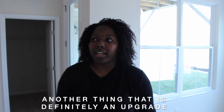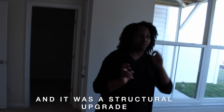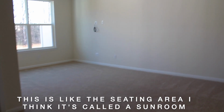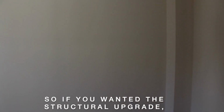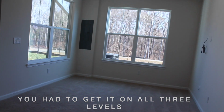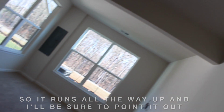So yeah. Okay, another thing that is definitely an upgrade, and it was a structural upgrade, was this space right here. So this is the seating area. Well, I think it's called a sunroom. Yeah, I think it's called a sunroom extension. And it's a 3-story extension. So if you wanted the structural upgrade, you had to get it on all 3 levels. You couldn't get it on just levels 1 and 2 or whatever. So it runs all the way up, and I'll be sure to point it out once we get to the other floors.